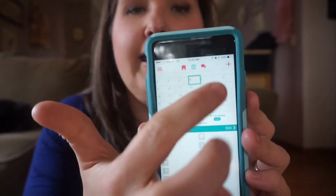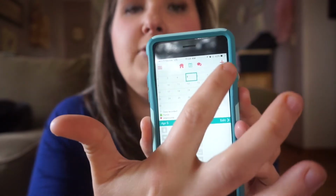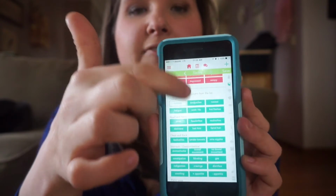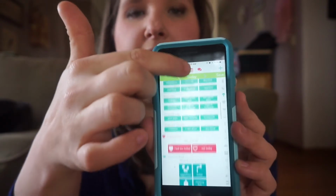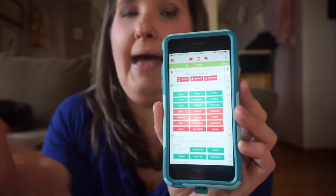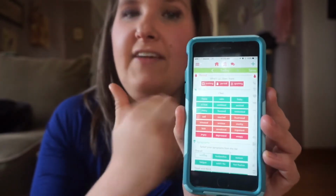There's a little symbol up there, so you would just click that. And then you can go through and fill out all of your information based on the questions that they ask every day. And I really like this. It was a simple, easy to use format. It was really easy to put my stuff in and I really liked it.